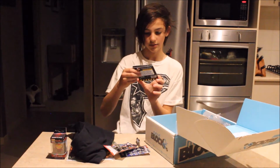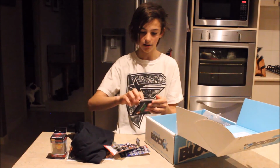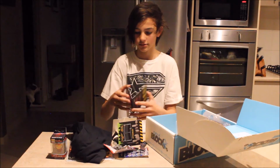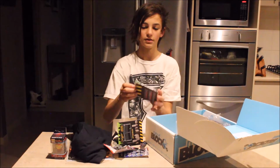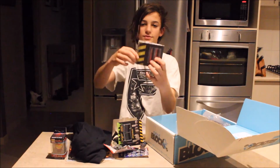Alright, next thing, we've got a Ghostbusters money container unit. Have a look at it right now. Oh, it's a wallet. I had a Simpsons one of them. I think it was in my notebook. It's like a paper kind of wallet. That's pretty cool.